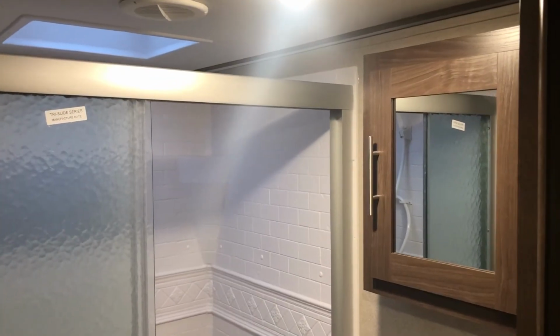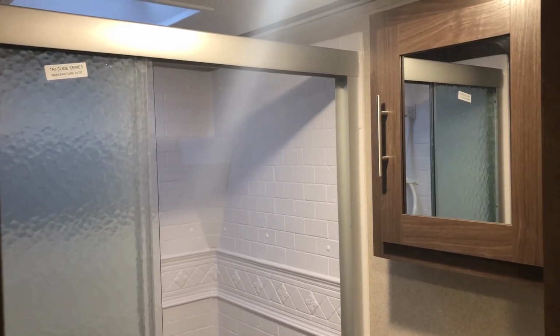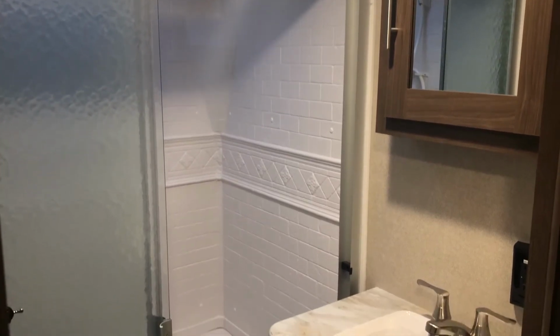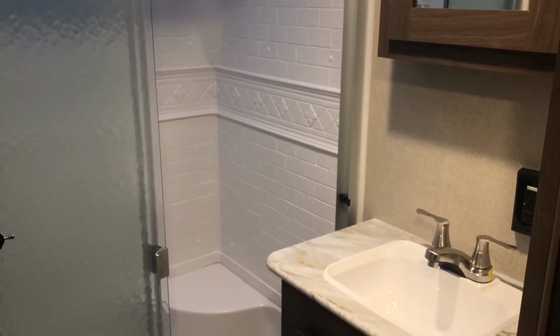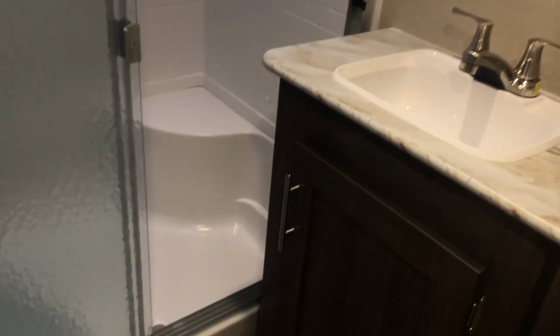Showing off the bathroom on the 295, you'll notice you have a glass triple door system. The shower is going to feature a seat as well. Now this will have a 6-gallon hot water heater, along with a beautiful medicine cabinet and a nice size sink, along with additional storage underneath the sink. As you move over, you're gonna see the foot flush porcelain toilet.